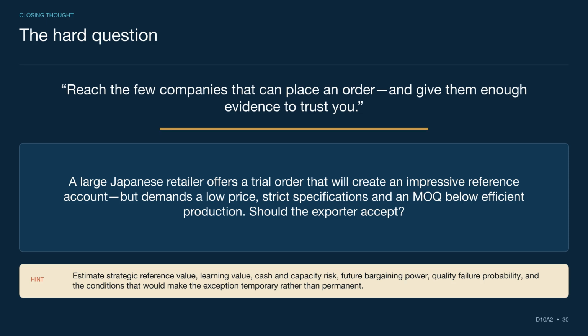Finally, the hard question. A large retailer offers a trial order but with difficult terms. Do you accept? Don't just answer yes or no. Estimate the strategic value, learning, and risks involved. Define a controlled experiment and know exactly when to walk away.